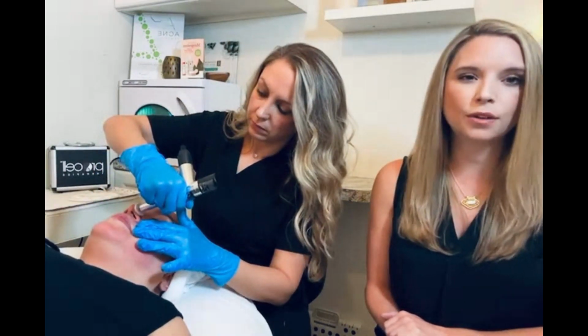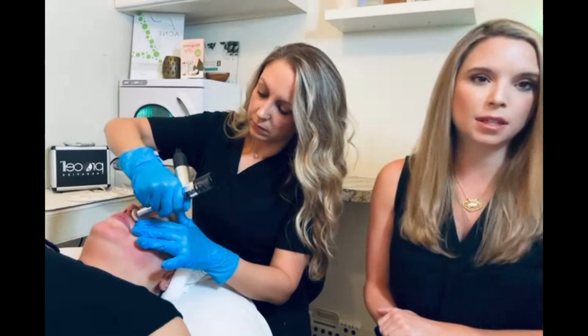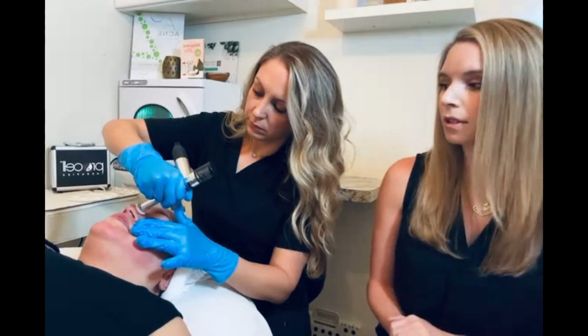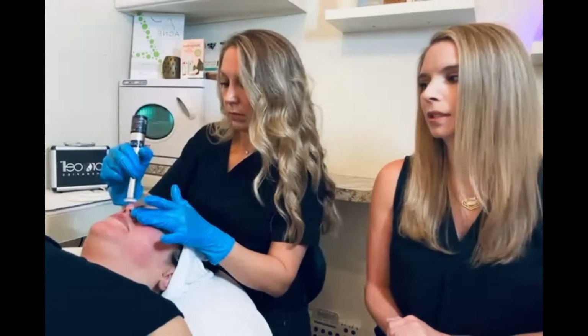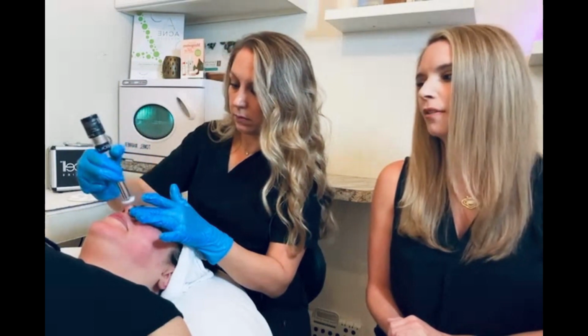The reason why under the eyes and the top lip hurt so much is because the skin is typically thinner. It's a little bit thinner. And then of course the upper lip does have a little bit more nerve endings. It's always a little bit more sensitive. But the nose, not sensitive at all.